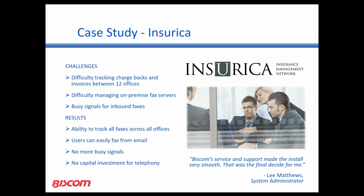Before embarking on this search, Lee developed 5 criteria for evaluating possible solutions. Scalability. The solution had to support the entire 260-person organization and have room to grow. It had to be hosted and managed off-site. It had to have easy and reliable disaster recovery setup. Needed a 100% guarantee that fax numbers would never ring busy. And faxes had to arrive in a searchable PDF format. Insurica's archiving solution had to be able to search content across faxes and email in one search.